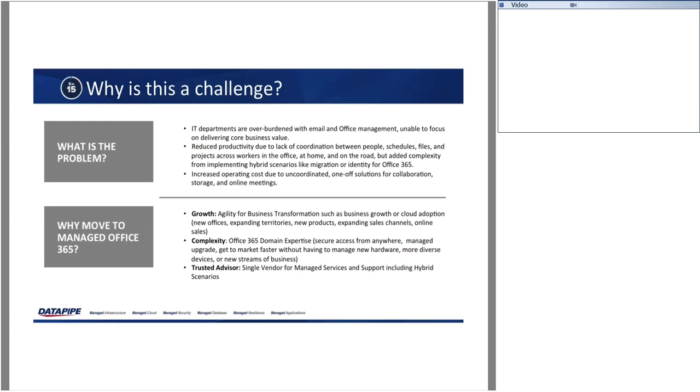So let's dig a little deeper. I briefly detailed the challenge. For Datapipe, the value proposition of Office 365 is in its components. That's one of the value propositions. So you have the Office suite itself, you have Exchange Online, SharePoint Online, OneDrive for Business, Skype for Business, Yammer Enterprise. So when we talk about Office 365, that suite of services is what we're talking about.